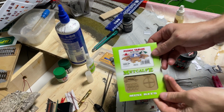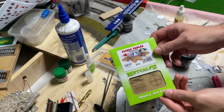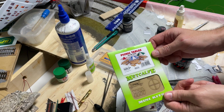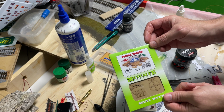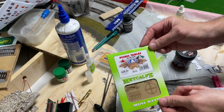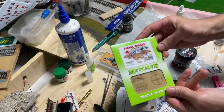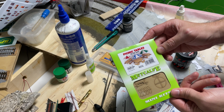So while all that's gluing, the chairs and tables that came with the kit aren't really cutting the mustard for me, so I thought just something happy that would be spread around for people to have some dinner, to have a spot of lunch in the shade outside. Will make a nice scene out there, and we'll be using one of these Metcalf laser cut kits here. Not too sure what we can expect at the moment, but let's get stuck into it.